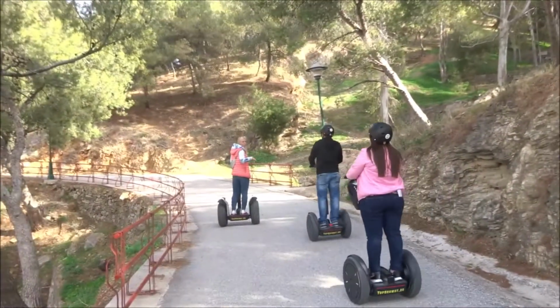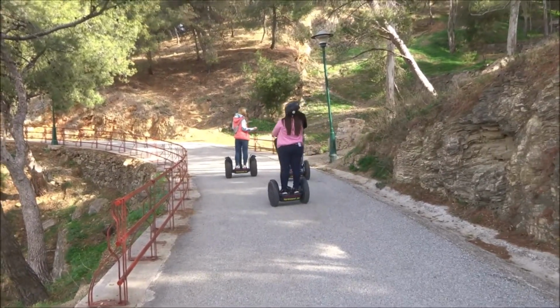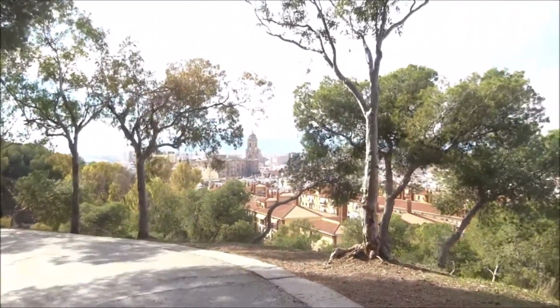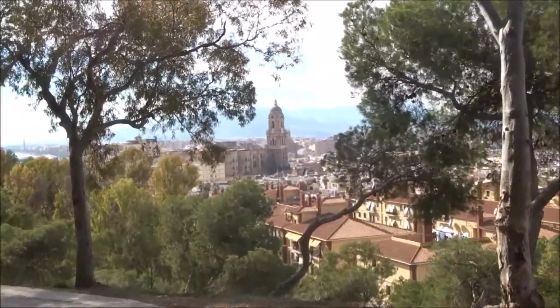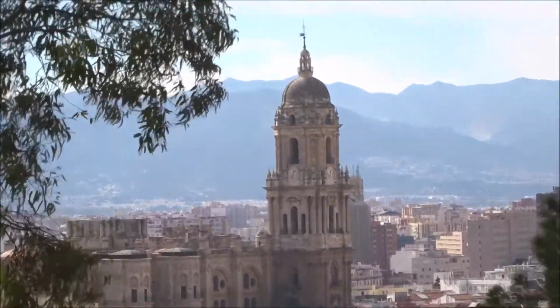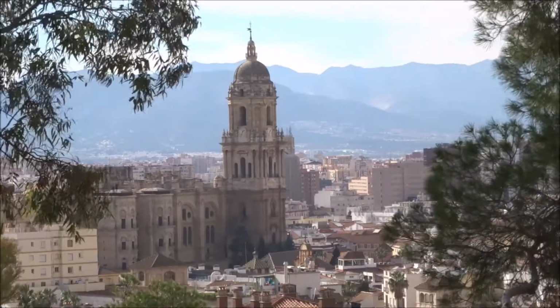That's an excellent mode of travel there. Yeah, you don't get that in Inglaterra. Great cathedral. It's only got one tower.